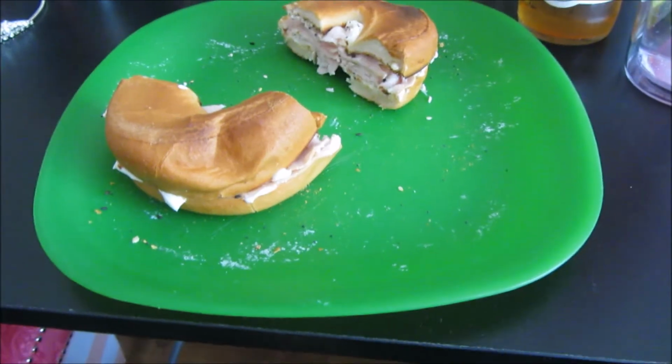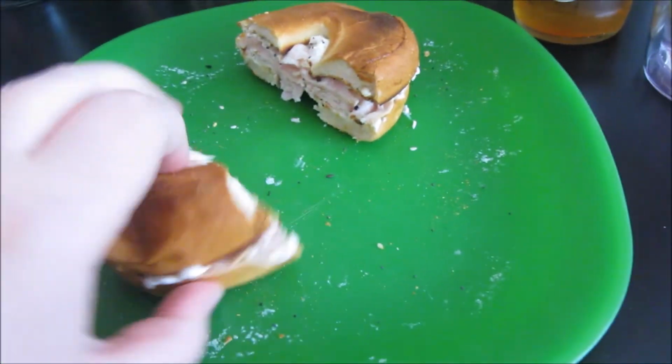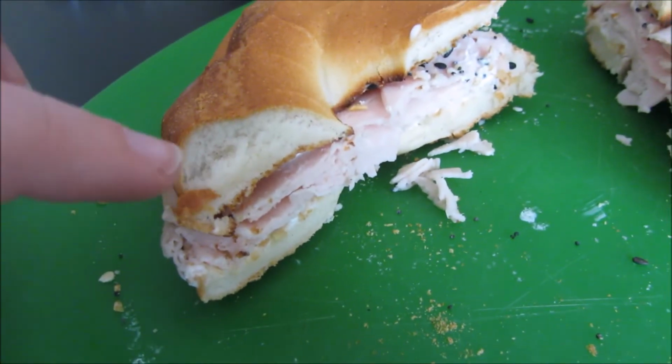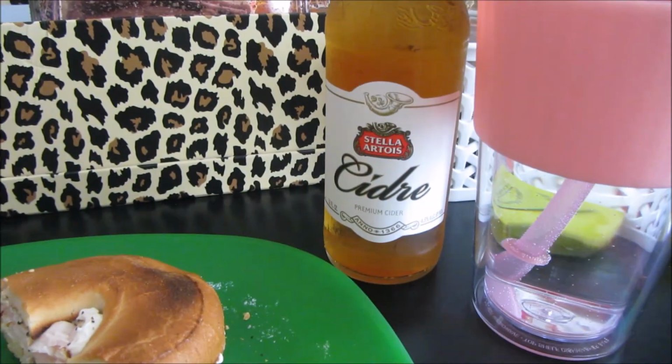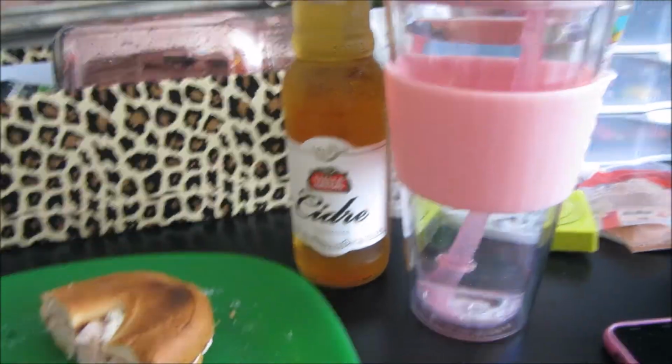Hello friends, it is 12:50. I'm just eating my M3, my lunch. This is a gluten-free bagel with cream cheese, everything but the bagel seasoning, and some turkey. Treating myself to a Stella Artois cider because we were just cleaning all morning, and then some water. So I'm going to eat that still in my pajamas. It's great. I'm going to eat that, then get dressed, and then I'll check in with you guys later.